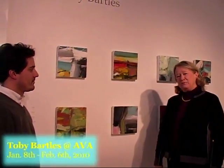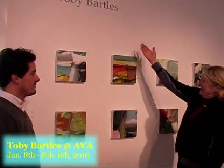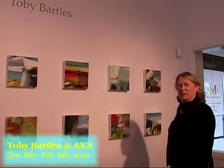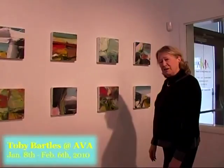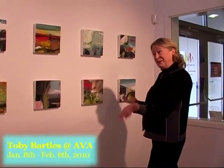AVA Gallery, 11 Bank Street, Lebanon, New Hampshire. I'm here with Toby, Toby Bartles. This is what I think of as the introductory wall, which I studied for quite a while when I first came to this show, so I thought we could start here.